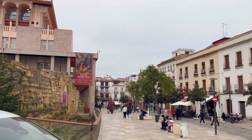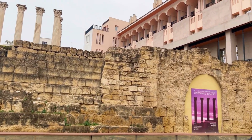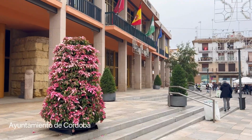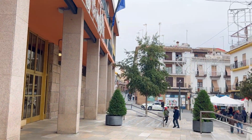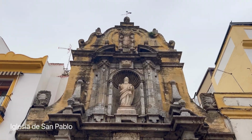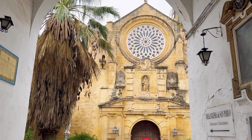planning in ancient Córdoba. Next to it is the City Hall of Córdoba, blending modern governance with the ancient history of this vibrant city. The site where the City Hall stands has witnessed the ebb and flow of civilizations, from Roman times when the area was part of the bustling Forum, to medieval and Islamic periods when it served various administrative functions.